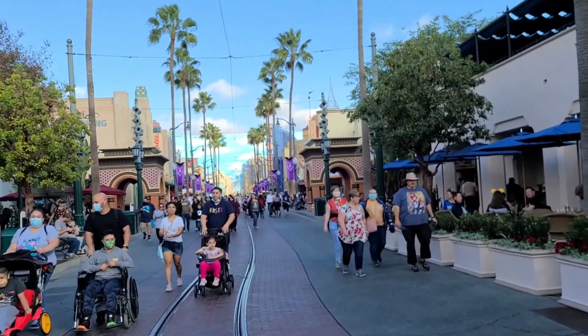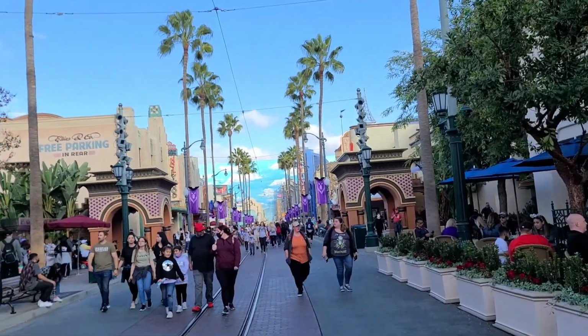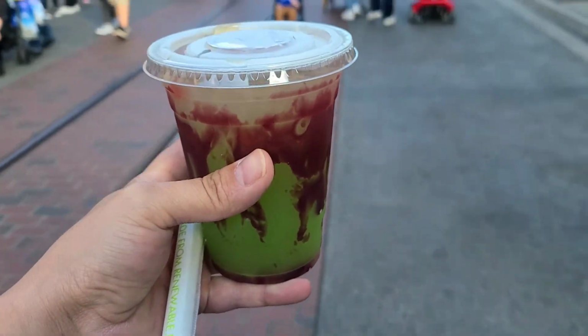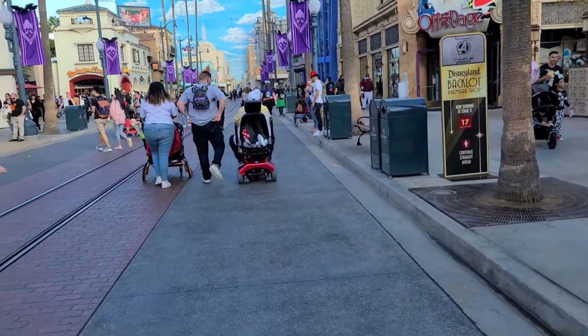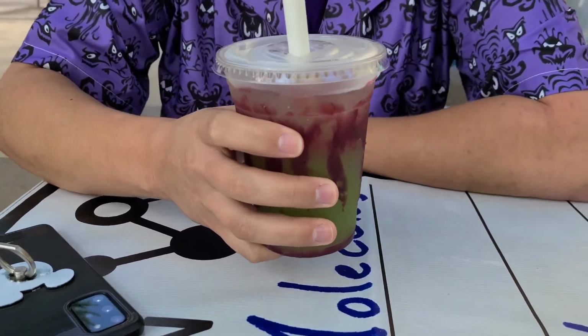New to us, not new to the park. Very vibrant, and yeah, can't wait to try it out. Doing my best here. Haven't drank it yet, but soon we will try this out. Looks pretty good. Alright, well, I'm here, she's there, now we can try this out.